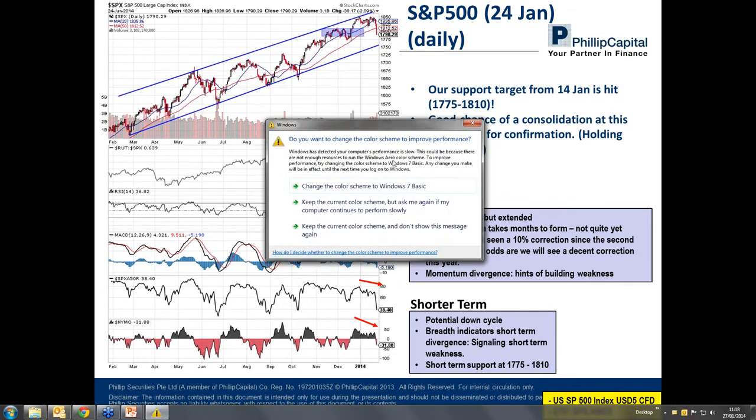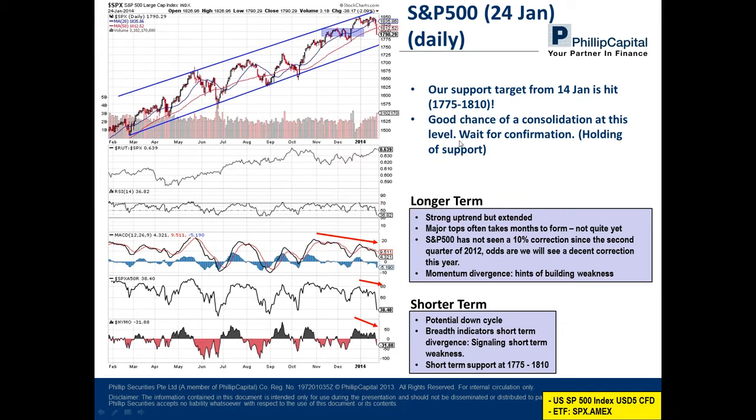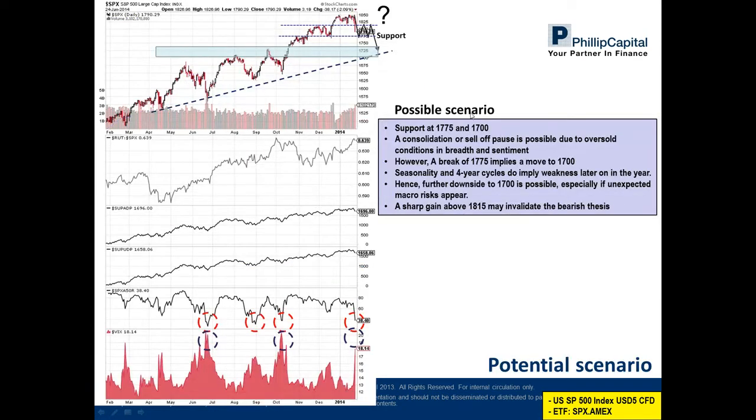On a short term, at this point in time, probably there should be consolidation soon. Why do I say that? Let's go to this chart over here.